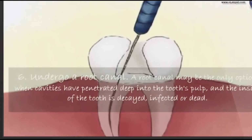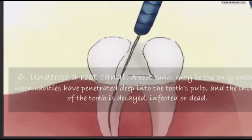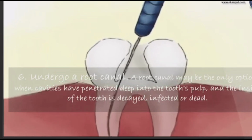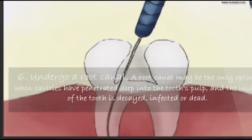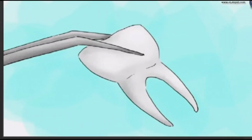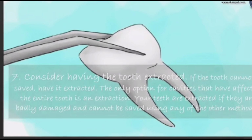Consider having the tooth extracted. If the tooth cannot be saved, have it extracted. The only option for cavities that have affected the entire tooth is an extraction. Your teeth are extracted if they are badly damaged and cannot be saved using any of the other methods.